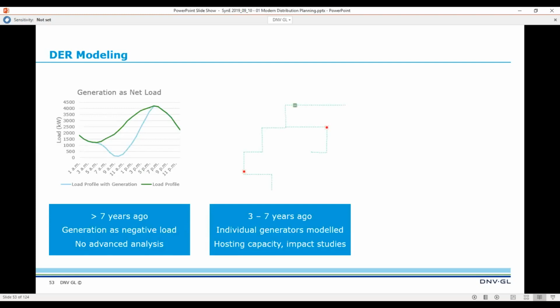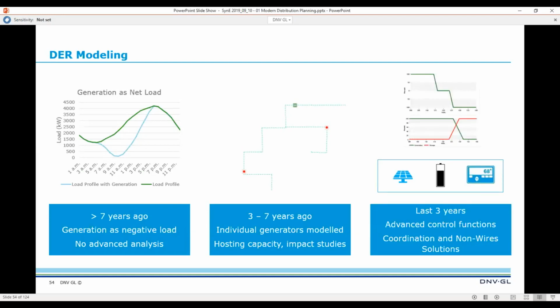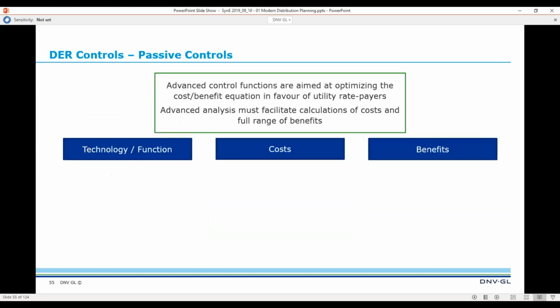But then between 3 and 7 years ago, we would start looking at modeling generators individually, so we could start making assumptions about what they might be doing. And then processes for hosting capacity became more sophisticated, and we have more involved impact studies as well, because we can start to look at using the generators to provide mitigation. And now we start to look at generators with advanced control functions. We look at volt-var curves, volt-watt curves, different power factor settings. We can look at coordination between different generators on a feeder, and we can start to use them for non-wires alternatives, so as mitigation as well as causing impacts on the system. So that's how things have progressed up to now.